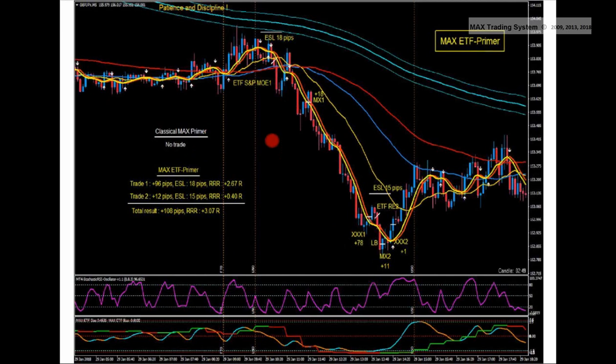The classical MAX Primer is not able to catch it, simply for the following reason. In order to have a technically valid setup, only on the technical aspect, we need to have an appropriate price pattern in the price behavior in relationship with the behavior of our moving averages. We have 4 moving averages. This yellow line, which is called the momentum line or the MO line, a blue and a red balance line, and our home base, which is a long-term moving average.